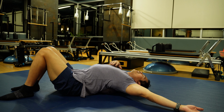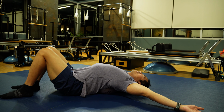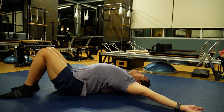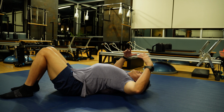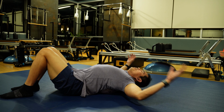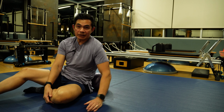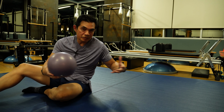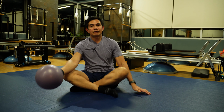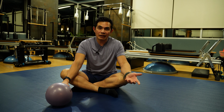These are great exercises after a long day in front of the computer, when you're all crunching, and you want to open up your chest, open up your airway. It gives tactile feedback for your breathing, so you can really feel the ribs expanding and contracting. So those are some exercises to connect with your pelvic floor and also your diaphragm.